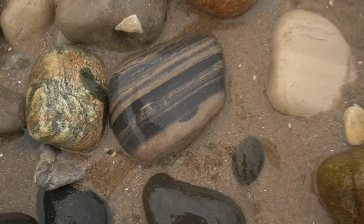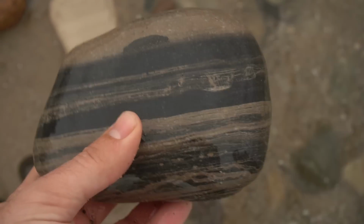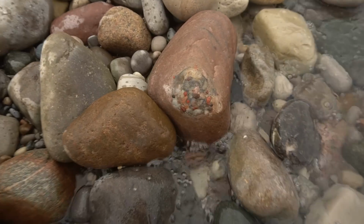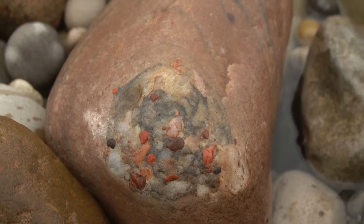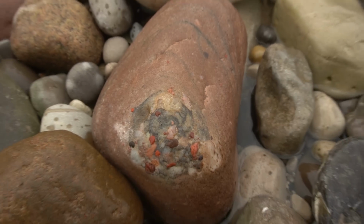I like this one too. These mudstones are neat. The ones I really like, instead of straight lines, they get all swirly and stuff. Ooh, I'd like a swirly one. There's a pudding stone with a nice little corner of it. If that eroded down to a rock about that size, it might be okay. But it's too big as is.